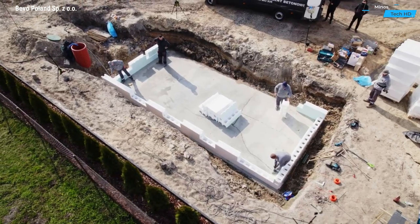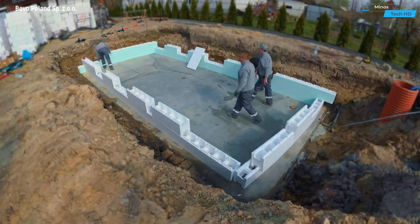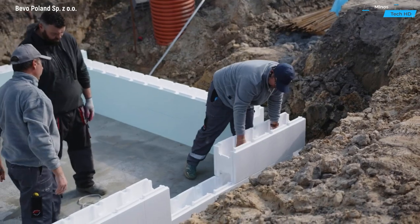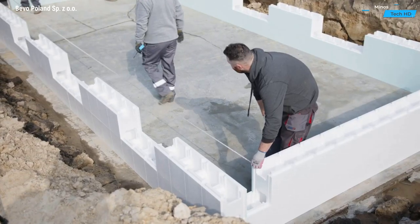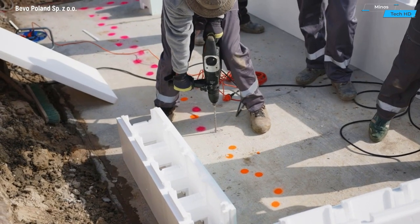Mega Pool Blocks, the innovative and hassle-free solution for crafting your dream swimming pool with ease. These blocks provide a simple and quick way to construct a separated pool with impeccably smooth and even walls, ensuring a luxurious and durable aquatic oasis in your own backyard.